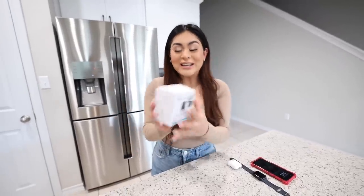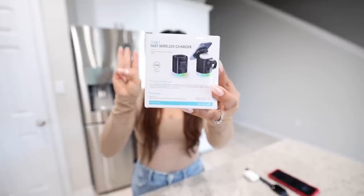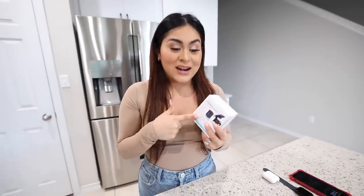Up next, we have a 3-in-1 fast wireless charger. Now with this, you're supposed to charge your phone, your AirPods, and your Apple Watch at the same time. If this works, this can be my best friend and I'm gonna put it in my nightstand, because if there's one person that is so irresponsible for charging all three of those things, it's this girl right here.